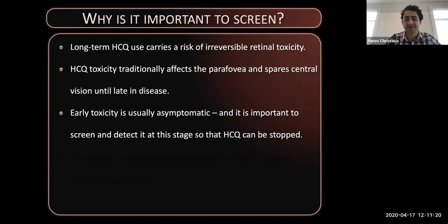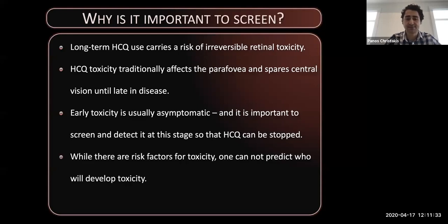This is why it's one of the diseases that's important to screen for and detect at this stage so that it can be stopped. When hydroxychloroquine toxicity occurs early and is stopped, it oftentimes does not progress and patients remain asymptomatic. And while there are definitely risk factors for toxicity, which we'll discuss, one cannot predict which patient will develop toxicity, which is another reason why screening is important.